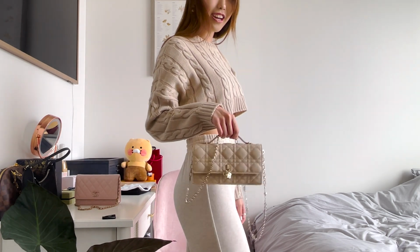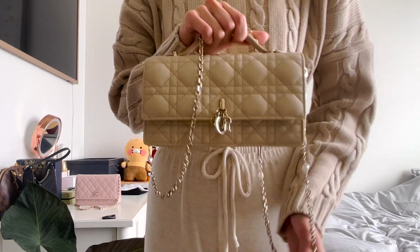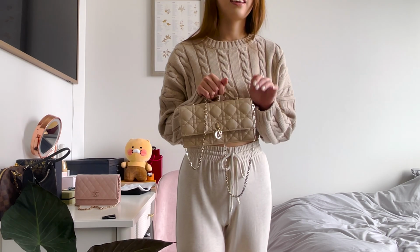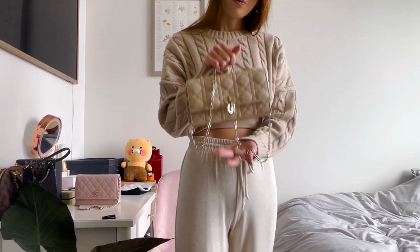And then I will just carry it like this. And look at that shine and dangle. It is the cutest bag ever. It is definitely my current favorite bag at the moment. It really goes with anything, and it is the most sweetest princessy bag that I own. You can wear it like this.